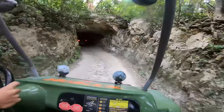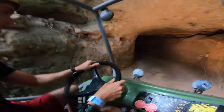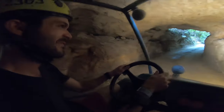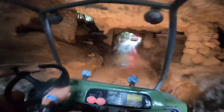All right, all joking aside, I have to say that the quote-unquote amphibious vehicles were my favorite part of Xplor. And if you know anything about side-by-sides, razors, like actual all-terrain off-road vehicles, these little John Deere almost like golf carts are not going to be anything extreme to you, and they're really slow.